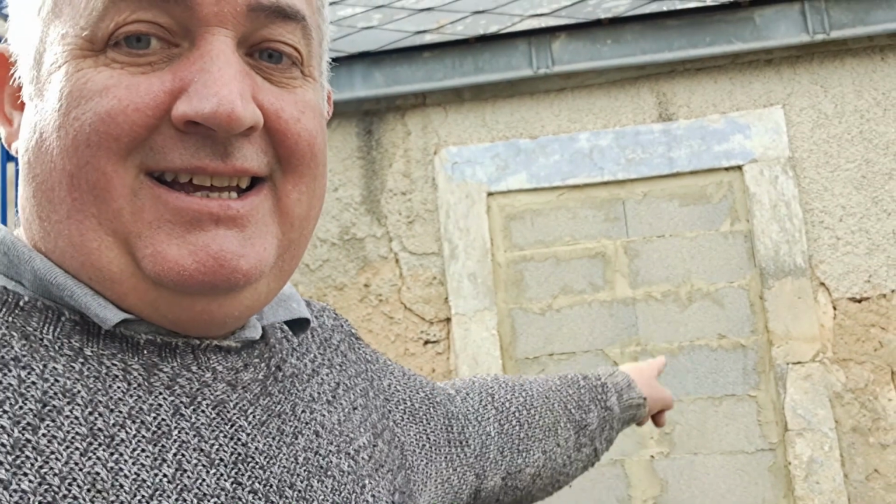So I found a little area that is just ready to be rendered. And I'm going to do it with this, which is a currently shiny new tool. It's just a spray gun for spraying the render mix onto the wall. And this is where I'm going to do it. Yeah, handily bordered. A nice little area just to see if that thing works. So yeah, that's what I'm doing now.